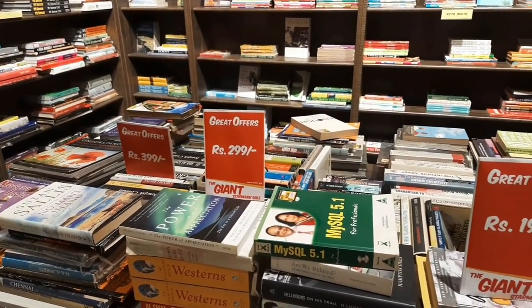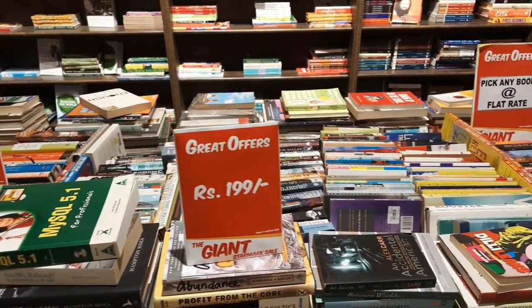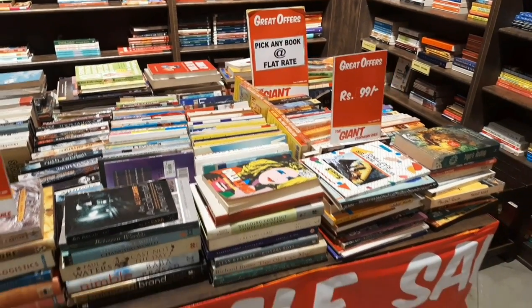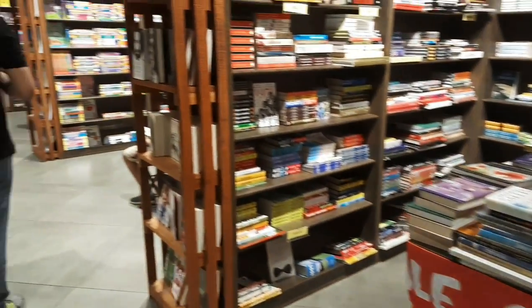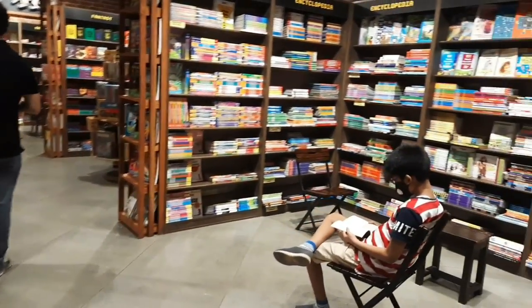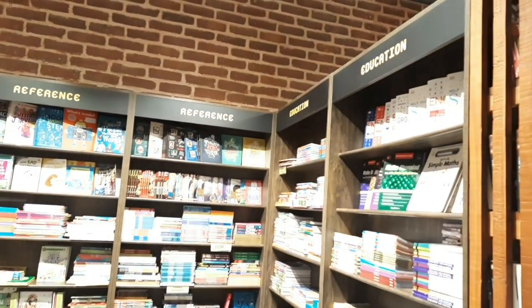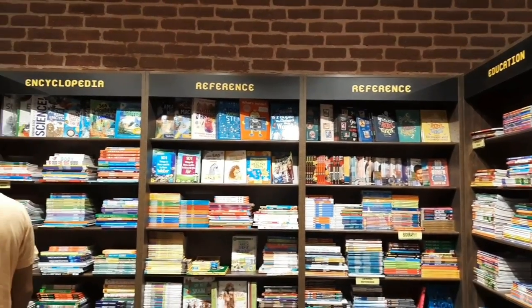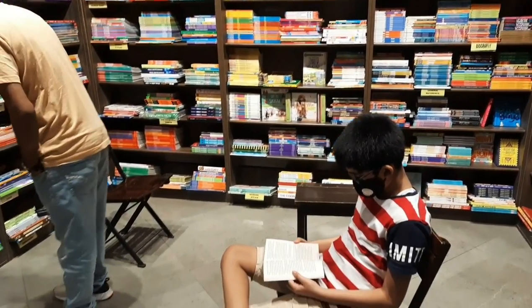You can avail books at great discounts from this table. There's a sale going on right here on a wide collection of books. You can also sit back and leaf through your favorite book here, just like this child is doing.